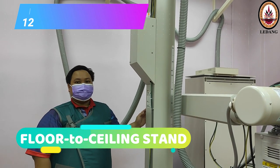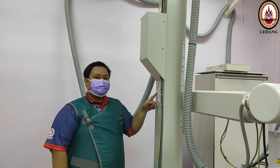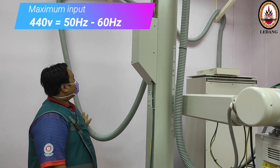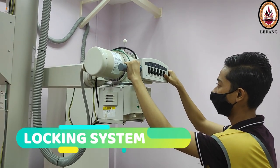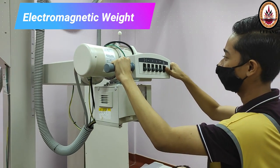Fourth is the floor to ceiling X-ray tube stand. The input for this tube stand can supply 12 volt to 100 volt, with 50 Hz to 60 Hz. Also, the minimum input for this stand is 440 volt, with 50 Hz to 60 Hz. Fifth is the locking system. This device has a unique locking system which uses an electromagnetic lock.